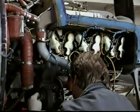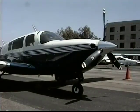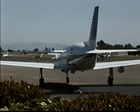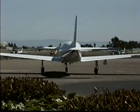What? Lean of peak? For years, we've heard that this just isn't done, not without risking severe engine damage from detonation and overheating. But that's not entirely true. If an engine has a closely balanced induction system, it is possible to run on the lean side of peak using air instead of fuel to provide proper cooling. And this method of operation isn't new either.